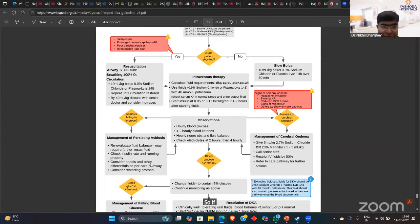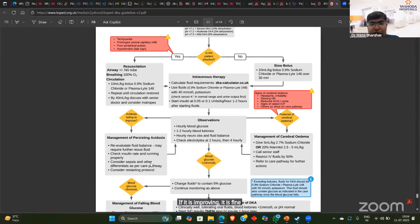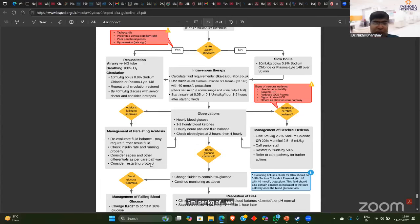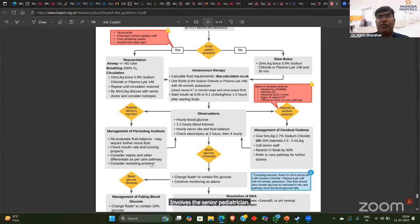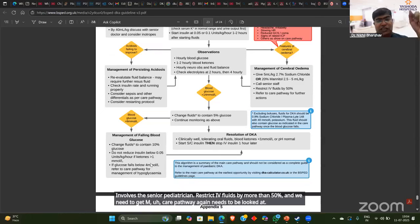If acidosis is failing to improve, we need to reevaluate our fluid balance, require more resuscitation fluid, and check if insulin is running properly. Consider sepsis and other differentials, and consider restarting the protocol. If it is improving, it is fine. If cerebral edema is there, we need to start 5 ml per kg of 2.7% sodium chloride, and we don't have that in India. We have 3% sodium chloride, so we can give around 5 ml per kg, or you can give 20% mannitol at 2.5 to 5 ml per kg. Involve the senior pediatrician, restrict IV fluids by more than 50%, and the care pathway needs to be reassessed continuously.